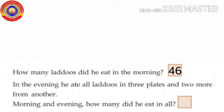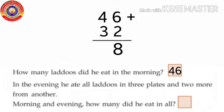Morning and evening, how many laddus did he eat in all? Morning 46, evening 32. Total: 6 plus 2, 8; 4 plus 3, 7. Total laddus 78 laddus.